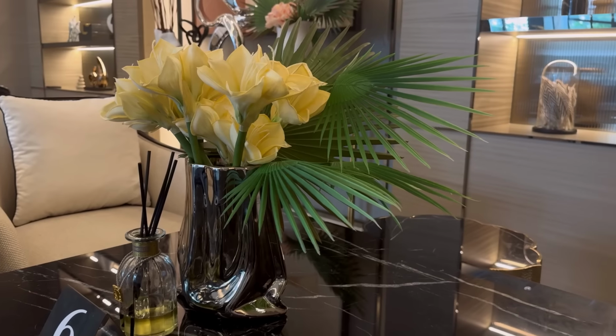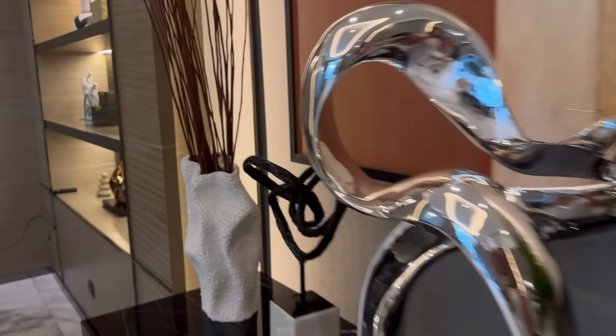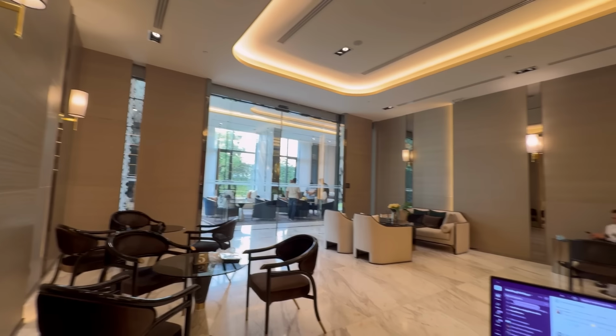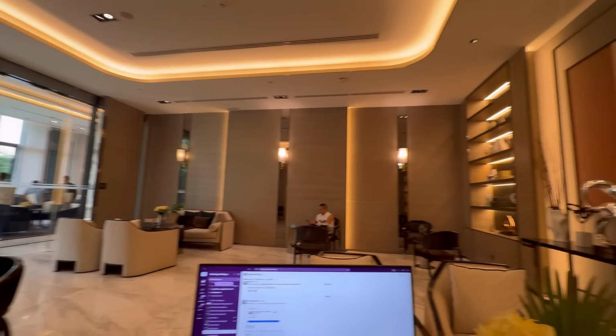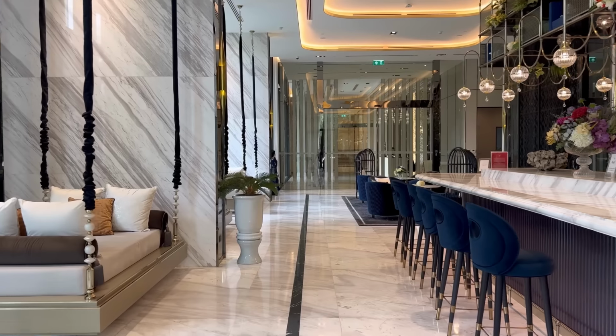The decor and design of this building and every room in it are really stunning, and I really love sitting and working in these spaces because it makes me feel so fancy and so productive. And usually these rooms are pretty quiet. There's not a ton of people who like to work in this area.